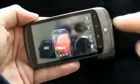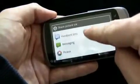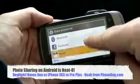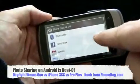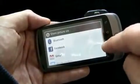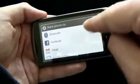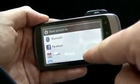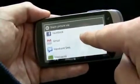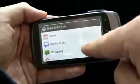Anyway, we take a picture, share button, and boom, I get all these choices. And what's really cool about this on Android, this isn't a Nexus 1 thing specifically, and I think it's all Android, not just the 2.x releases. This is running 2.1, but you can correct me on that if I'm wrong. Not only do you have the default sharing options that the phone comes with, so Bluetooth, Facebook, Gmail, whatever, but as I've installed apps that deal with photo sharing, they show up now in the share picture dialog box, which is really cool.